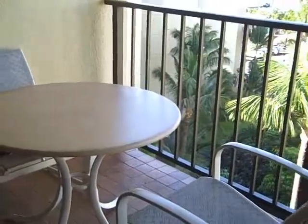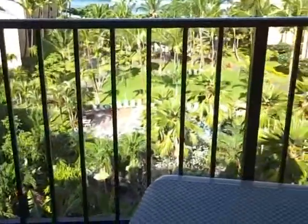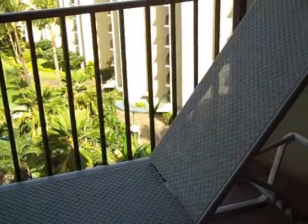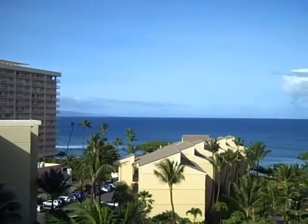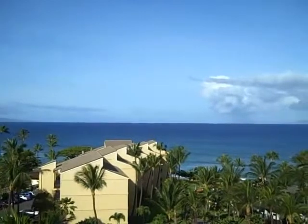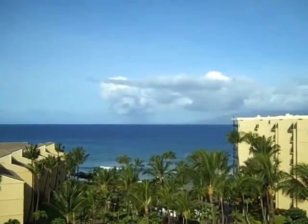The lanai is large enough so that you can take most of your meals out here, which is the way we do it in Maui. And you can also just relax in your chaise lounge and at certain times of the year, watch the whales or seasonal sunsets. From the lanai, you have a panoramic view. You can see the outer islands. That was Lanai. And we're scanning around here to Molokai.